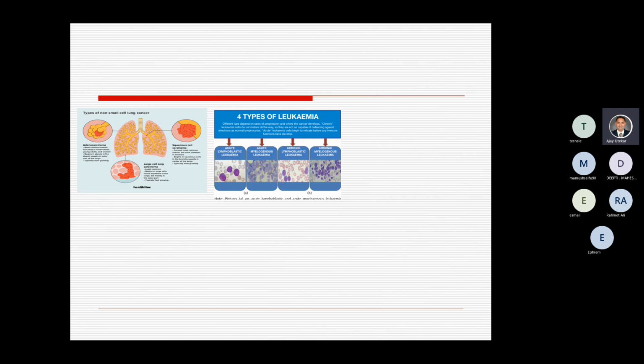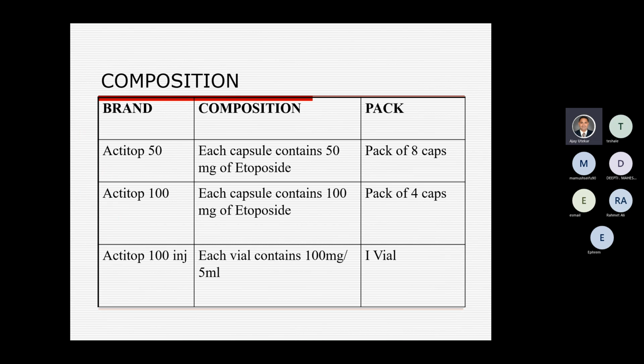I had shared etoposide, Actitop 50 milligram, which is a packing of 8 capsules, Actitop 100 mg, which is a packing of 4 capsules, and Actitop 100 mg injection.